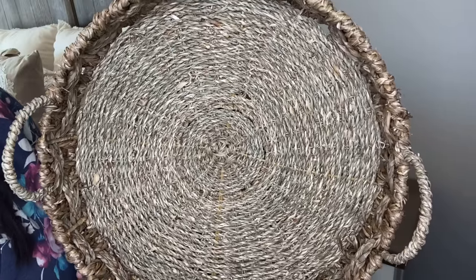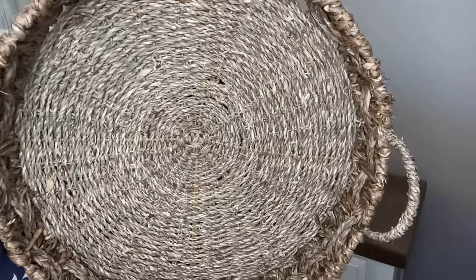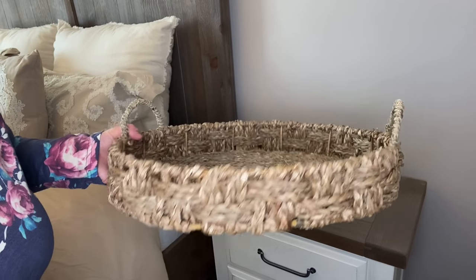And what I'm gonna do is add my lamp. I'm keeping it super simple for right now. We will revisit this down the line. This is just a get the master bedroom done kind of video, but this will go down and then the lamp. By the way, you can get these baskets all day long at Home Goods, Ross, Marshall's, those kinds of stores. And they're very inexpensive.